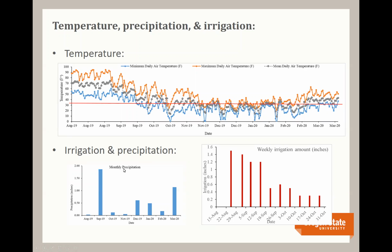About the precipitation, September has total precipitation of up to 1.8 inches. For the rest of the months in general, October and November are quite dry, and December to March is a little bit wet. To promote crop growth, we also applied water. This value is weekly, and the data point is the end of each week, from 1.5 at the beginning to 0.3 levels, from mid-August to the end of October. So this is the irrigation.